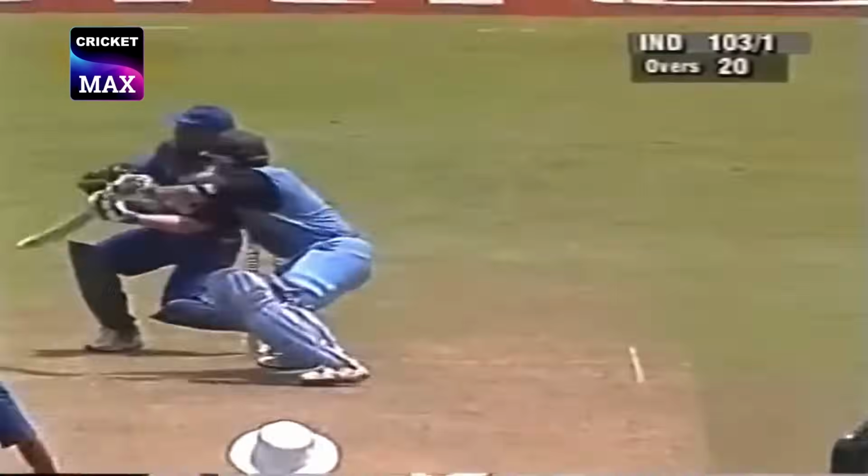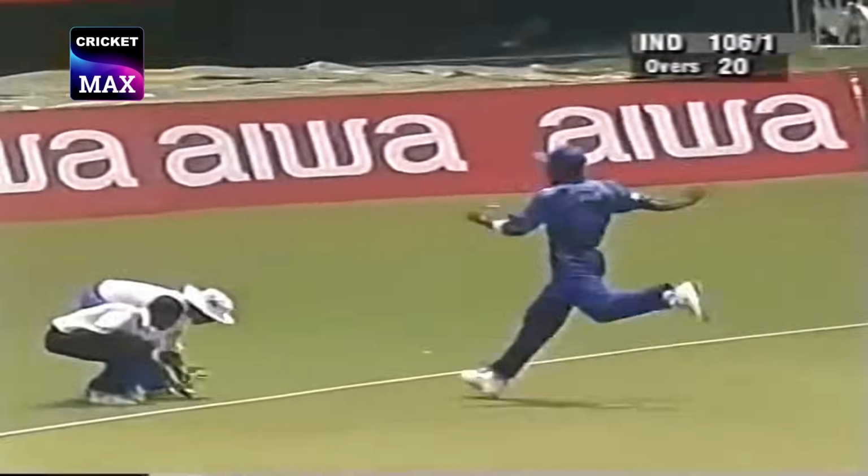He struck it firmly. The ball just racing away. This is a good attempt from him. Probably just went over his hands. He might have got to it at just the wrong height. Oh, and that one's loose and nicely nudged away. It'll go down to the boundary. It's going to take some stopping.